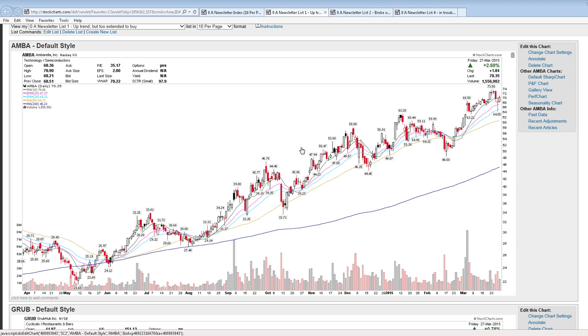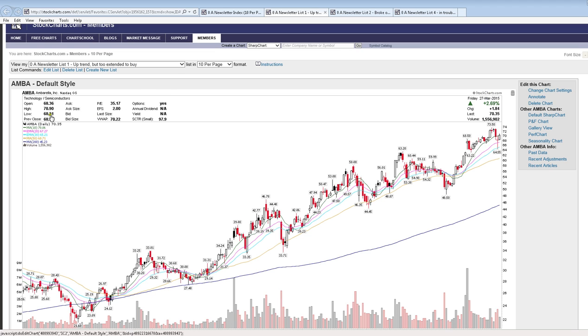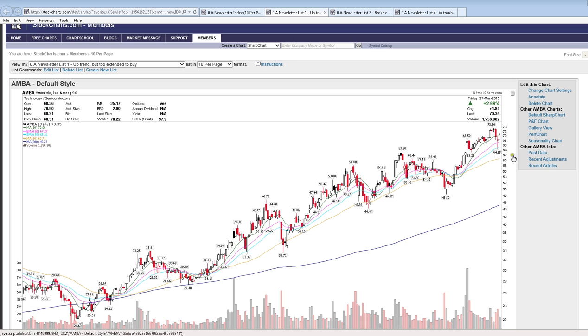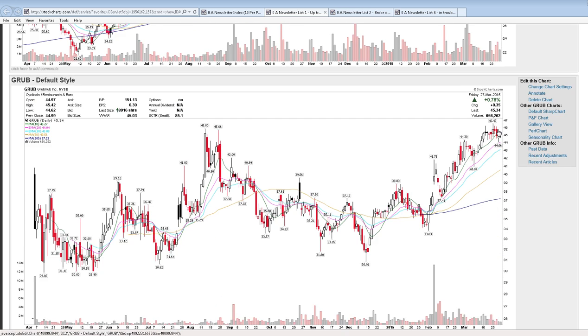Let's take a look at the first list of stocks. The stocks are too extended to buy. They're too high. Umbrella, this stock is on a very strong uptrend. It pulled back a little and just bounced back up. It didn't pull back to the 50-day moving average. If it pulled back to the 50-day moving average and bounced back up, that's another buy point. Right now, it just pulled back to the 30-day moving average and bounced back up.